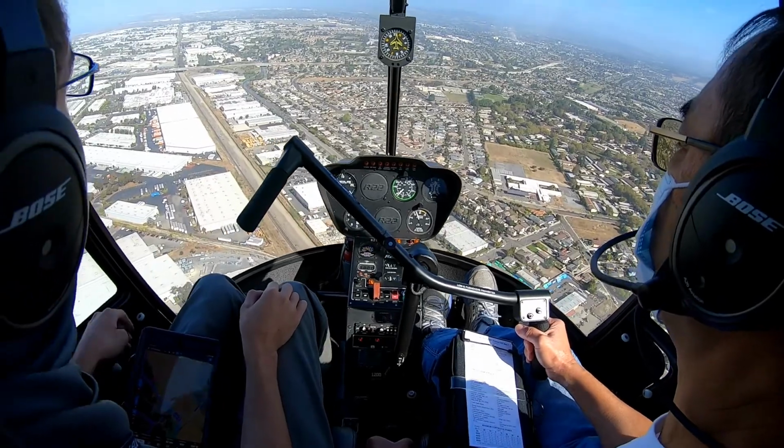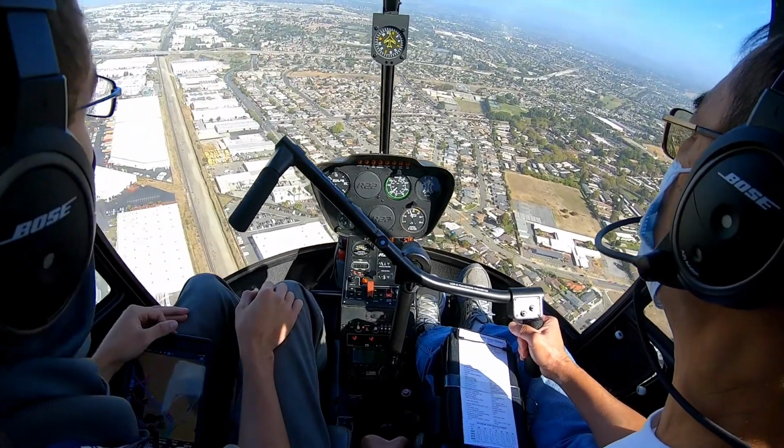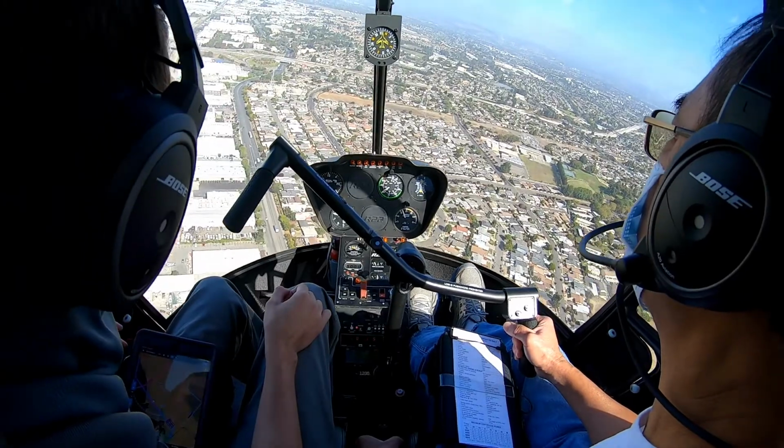So from this angle, it pretty much lines up perfect to aim for just the outside edge of the mobile home, or inside edge, I guess it is. Oh, okay, alright. Kind of right towards the Meridian ramp there.